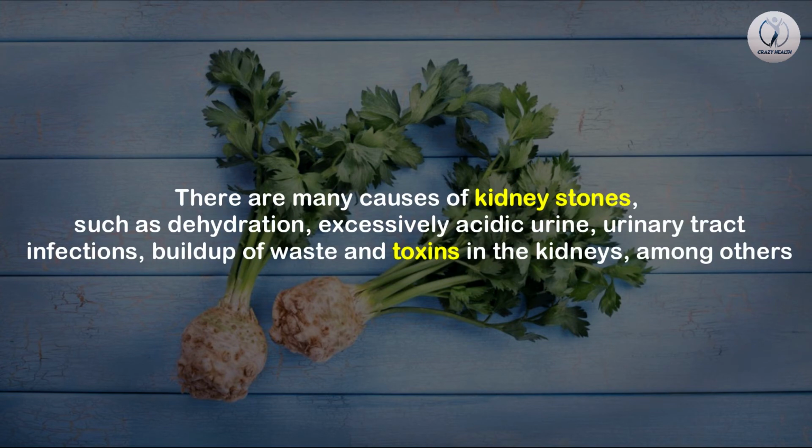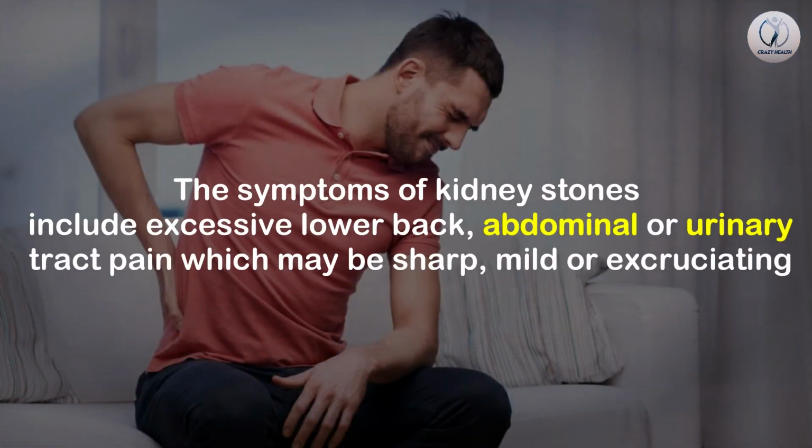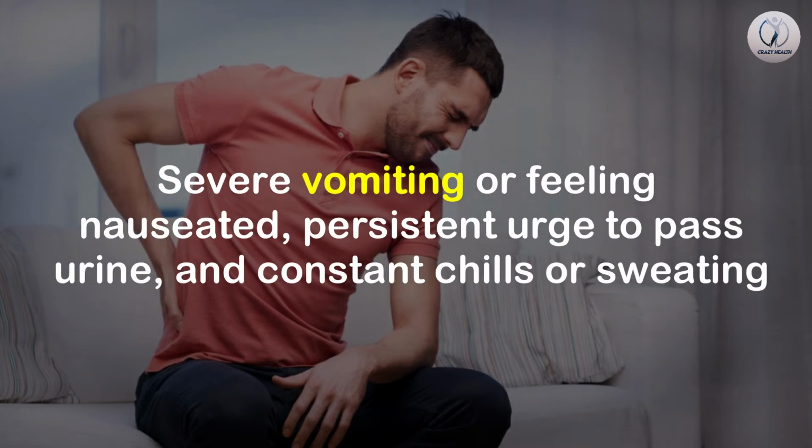There are many causes of kidney stones, such as dehydration, excessively acidic urine, urinary tract infections, buildup of waste and toxins in the kidneys, among others. The symptoms of kidney stones include excessive lower back, abdominal or urinary tract pain, which may be sharp, mild or excruciating, severe vomiting or feeling nauseated, persistent urge to pass urine, and constant chills or sweating.